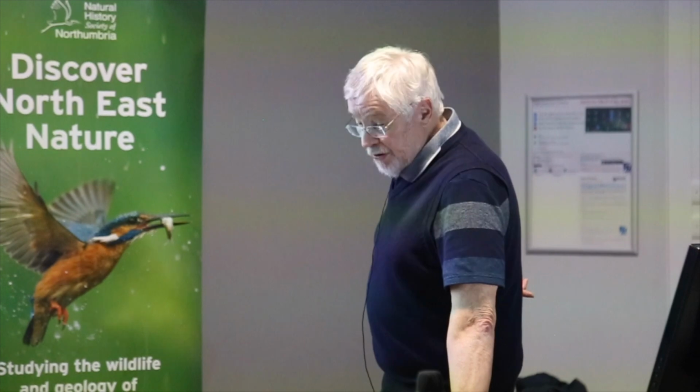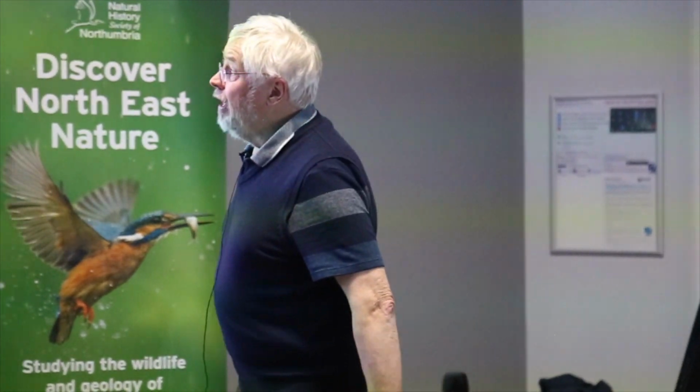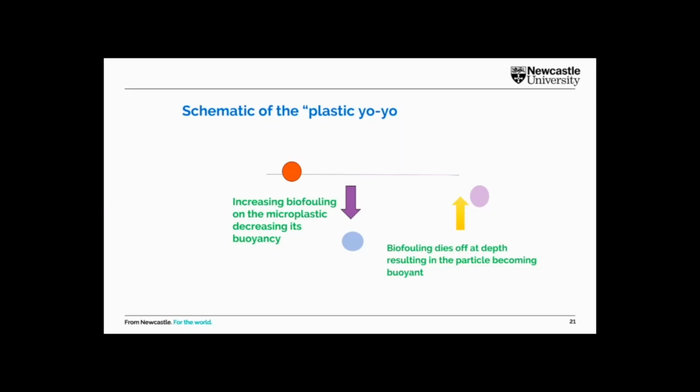And when that happens, the particle can start to regain its buoyancy, and it starts to rise back up to the sea surface. And in the literature, this is now known as the mechanism for the plastic yo-yo. And therefore the biofouling plays a role in the removal of initially clean, buoyant plastic from the sea surface.